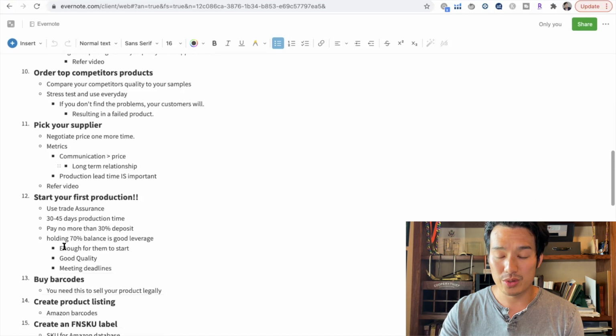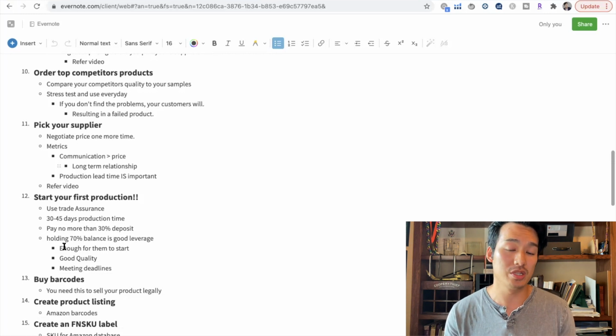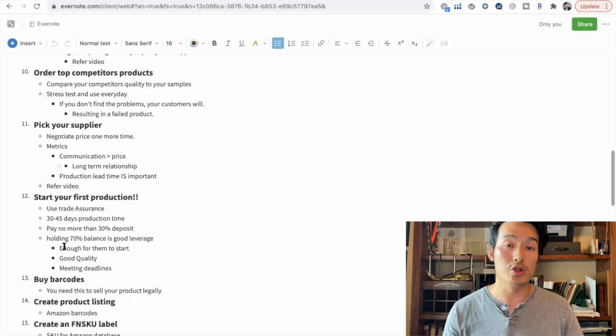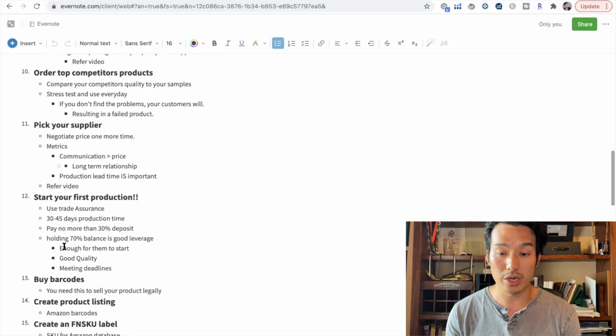So let's go to the next step, which is starting your production. Yay! So you're going to start your first production, and you want to make sure that you use Trade Assurance, what I mentioned to you earlier on with Alibaba. With Trade Assurance, you're going to have security, and reassurance that your money is safe, and that if everything goes wrong, you're going to get your money back. Or if they do a bad job, Alibaba will hold the money against them so that they do a better job, and that you'll get your deposit back also. So that's why you want to use Trade Assurance.